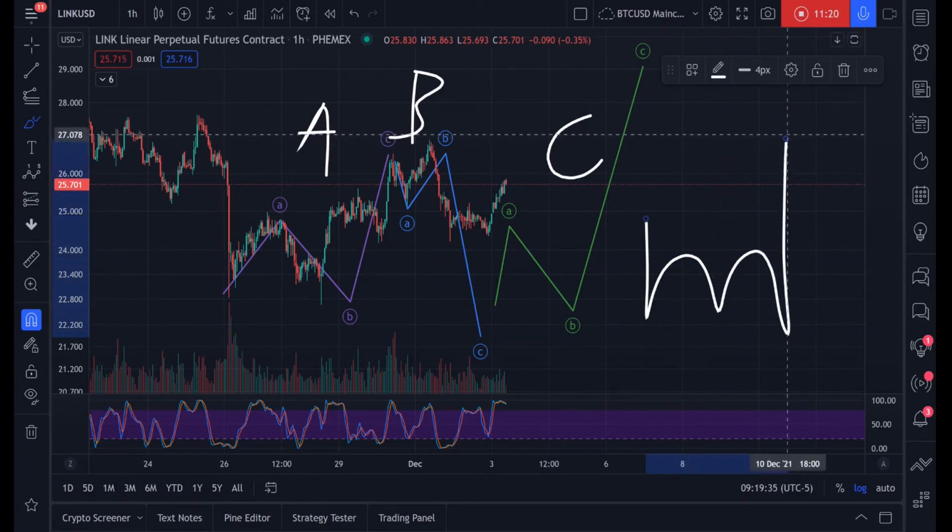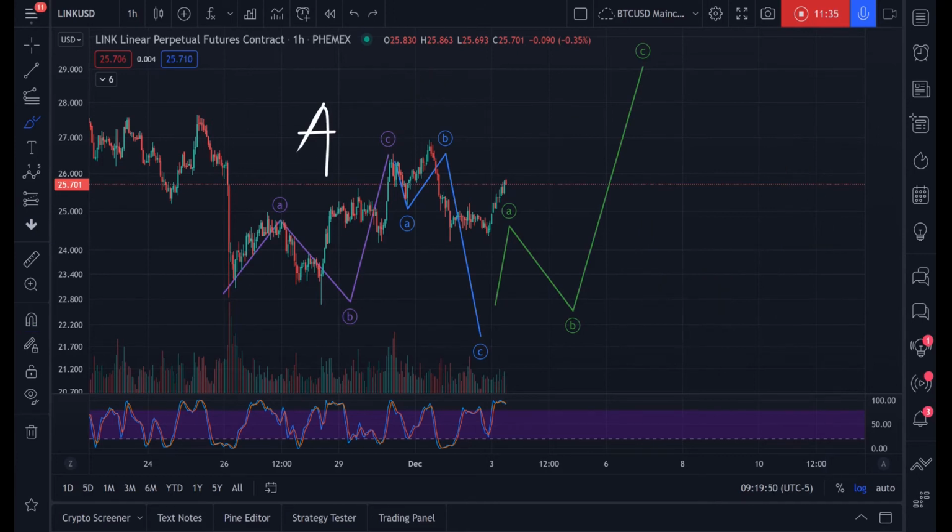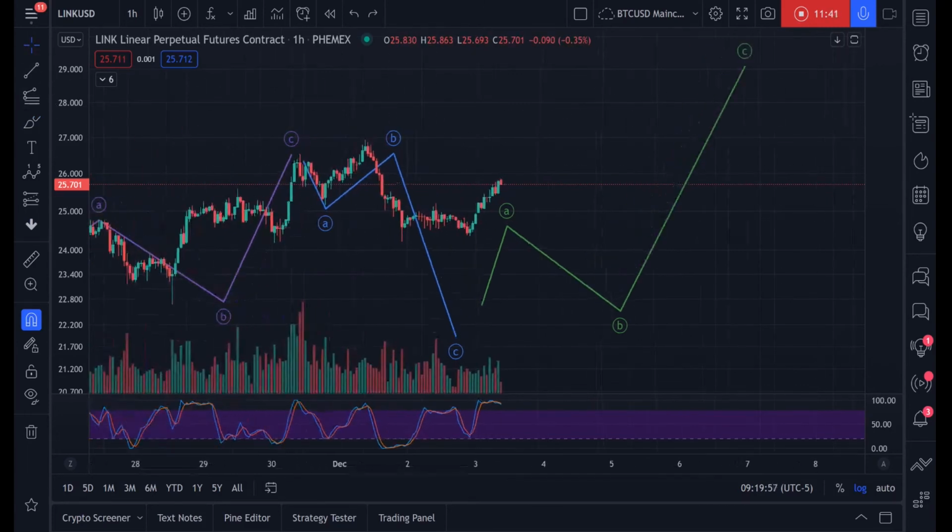And C comes down here. The great way to long this is to long the pullback on the 2 wave and use the 618 as the stops, right? Put your stops behind the 618. So this is basically what we're seeing for Link long term. But right now, this is my short-term trade.